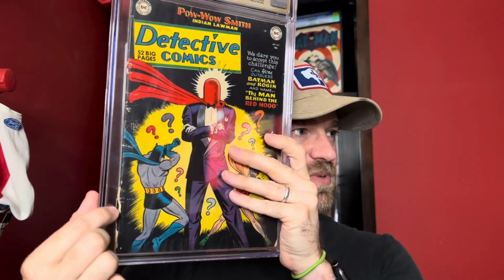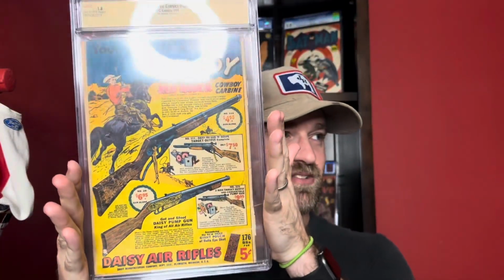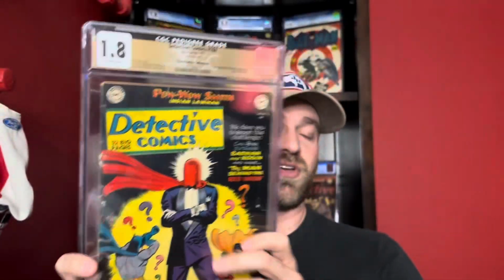Has like a split down here, and it's a detached cover, but amazing colors on this thing. It's not missing any pieces out of the back either. The back looks just as incredible in terms of presentation. And you'll notice this has this gold label here, and that is because it is from the Promise Collection pedigree. So yeah, this is one of my favorite books that I have in my collection.